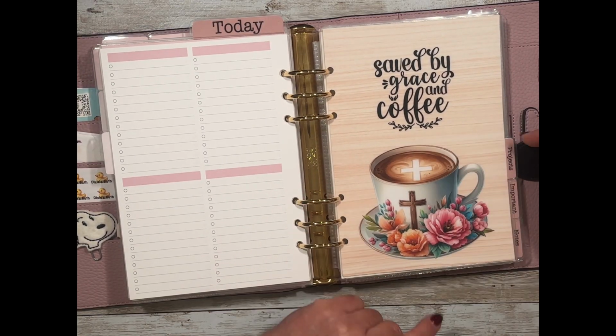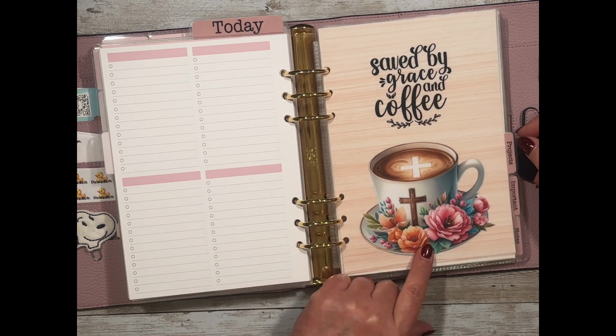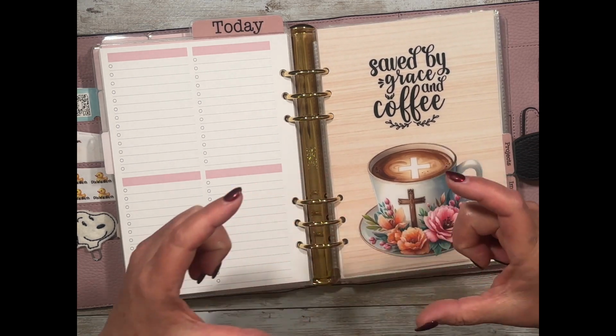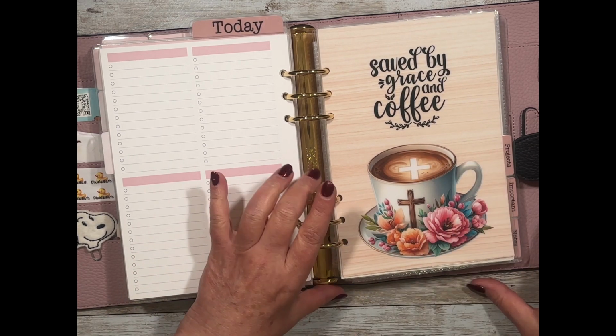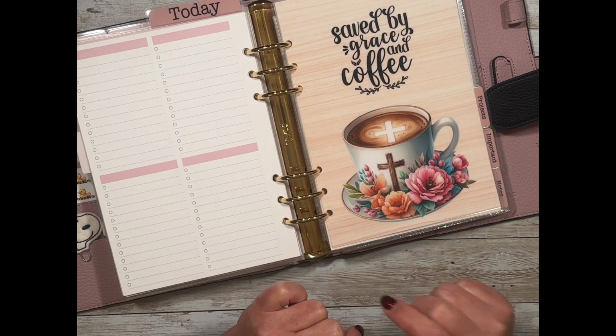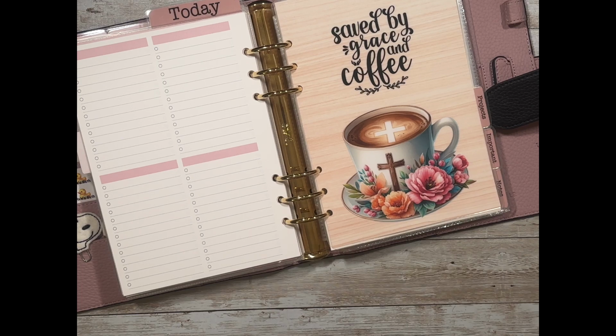All right, this tab is for projects. It says Saved by Grace and Coffee, and I love this graphic. I'm thinking about turning this into a deco functional and a teeny weeny, because I'm going to definitely be using little stickers like this to annotate when I'm doing my Bible study or I'm Bible journaling or when I need to film a faith video.